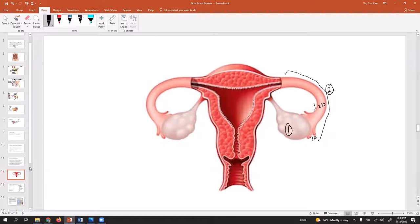It should be a little bulky like this. It should swell up a little bit right here. The ampulla? Do you remember that? No, I read about it, but not known. 2C? Isthmus. Yeah, you got it. Okay. How about this one? Wait, what was that one called? Isthmus.